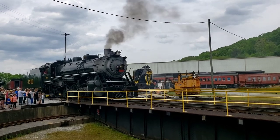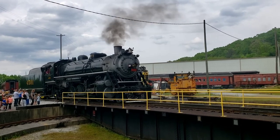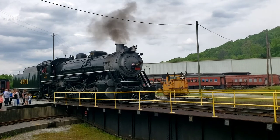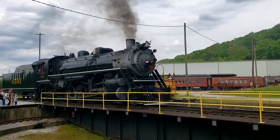Would somebody be brave enough to help me out? Don't leave me out here by myself. We had to turn this by hand. Guys, 80 tons. So, locomotive 4501, let's get started.